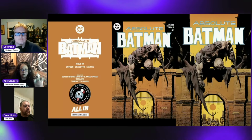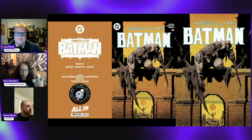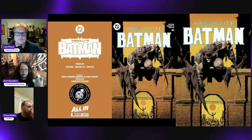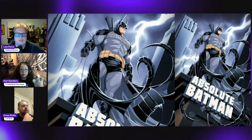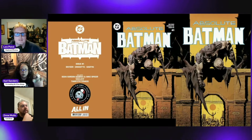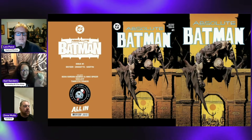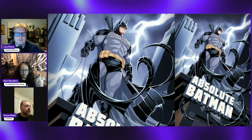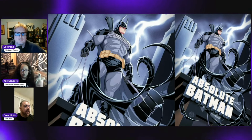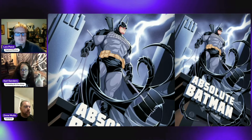The next one, which is gorgeous, of course, is Sean Murphy doing that one. I believe that'll be available at Third Eye Comics. And then the next one, that's Mark Brooks doing that. And there's two versions of that. You have the foil noir, and then there's a silver screen edition.